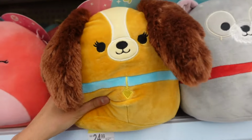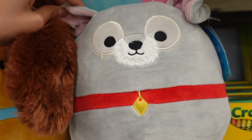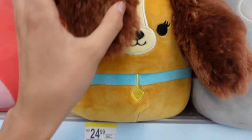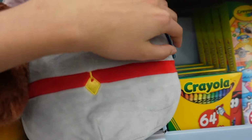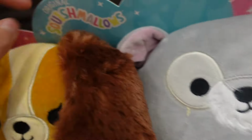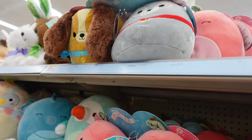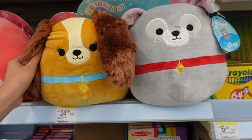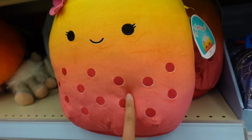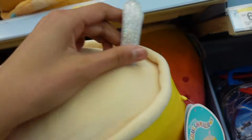They also have the Lady and the Tramp set, so really cute. They're both dogs. This one's like a schnauzer dog, and then this one, I'm not sure what breed it is, but it's really cute. And they're part of the Disney squad, and yeah. So all of these are cherry sets, and then right here they have one more set of the Lady and the Tramp. They also have this boba named Bridget and she has like a gradient design and a flower. Here's her straw.